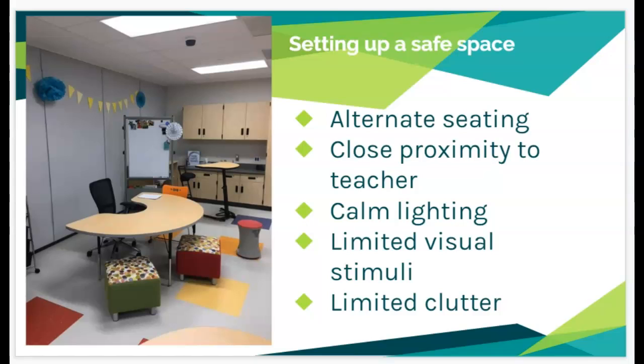We know that setting up safe spaces in our classroom where students say, "This feels like a safe space to learn, to explore," might be things like using alternative seating or having closer proximity to the teacher or a greater distance from the teacher to be able to sit and absorb. Having calm lighting can often make a difference. As you see in this example, limited visual stimuli often support student engagement and learning, and limited clutter around the classroom.